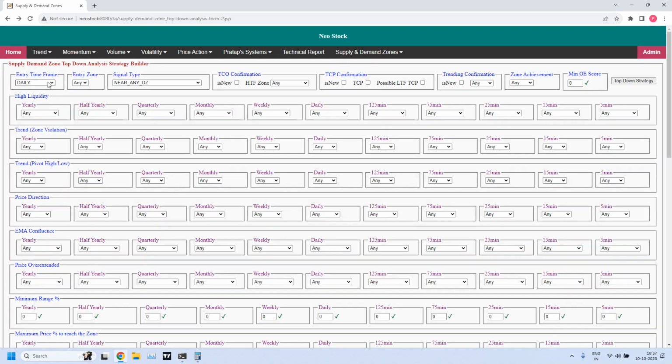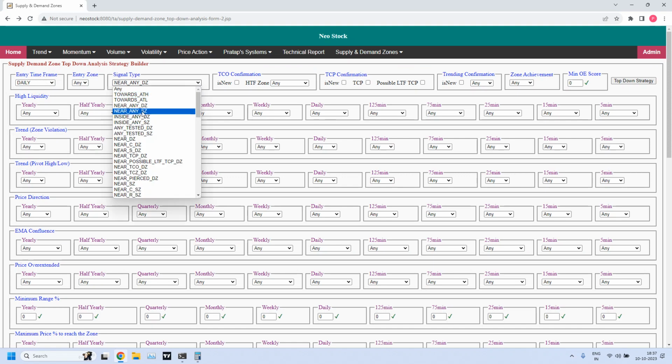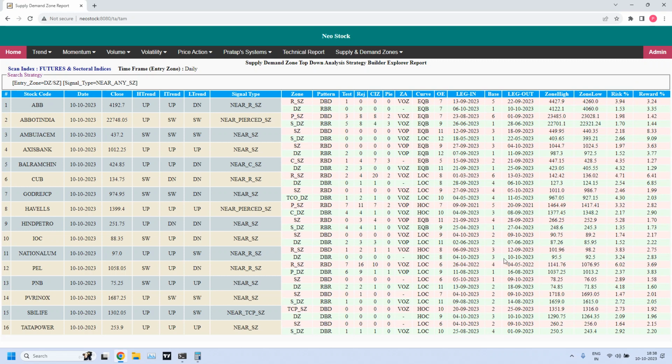Now let us go back. Entry time frame daily. Let us find the stocks where price closed near daily supply zones. So 16 stocks are filtered where price is near these supply zones. I think we have a good number of high liquidity zones here. So ABB is already tested once, but it is not pierced. You can look into this, but look for a deep entry. We have a C_DZ, but this is already pierced. We have an R_SZ, this is also pierced.